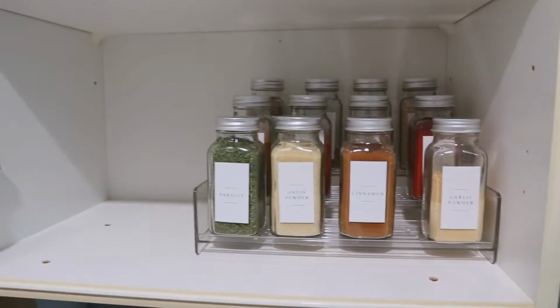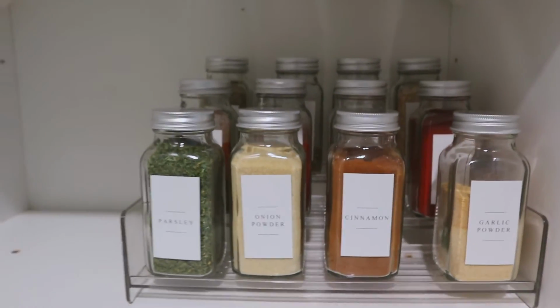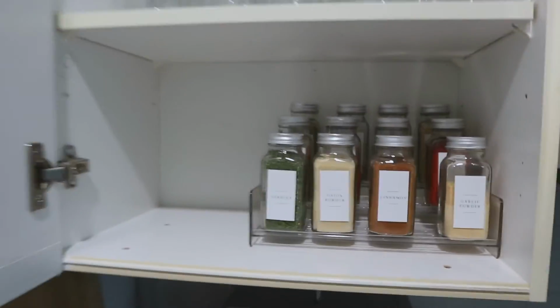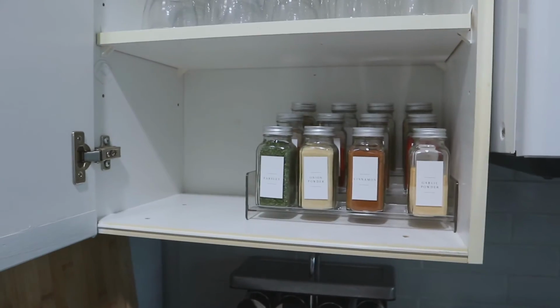Turned out so good. What do you guys think? I think it turned out so nice. Wow, I just need to figure out what to put there, honestly. Maybe like, I don't really know. I don't know what we can put there.